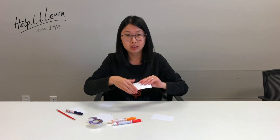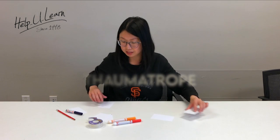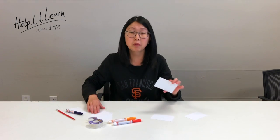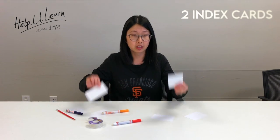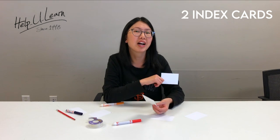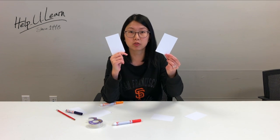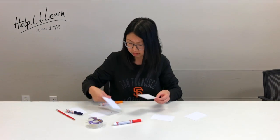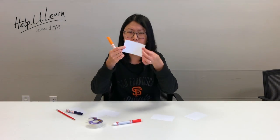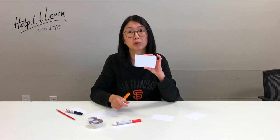We're gonna make something called a thaumatrope, all right? And all we need are a couple of index cards. Oh no, I don't have index cards at home. That's okay. If you have maybe a cardboard box or a cereal box, you can cut them into little rectangles or squares. We want something a little stiffer to make our thaumatrope work a little bit better.